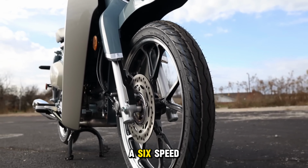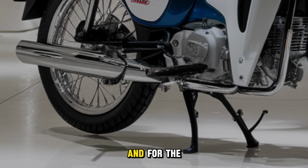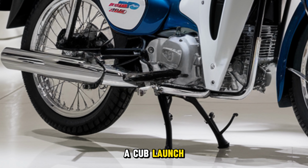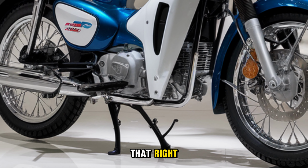It's mated to a 6-speed quick-shifter transmission with a slipper clutch and, for the first time on a Cub, launch control. Yes, you heard that right.